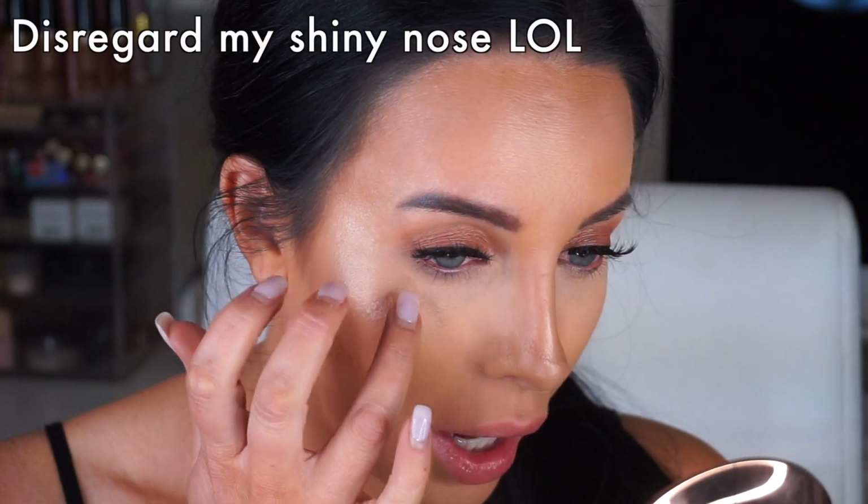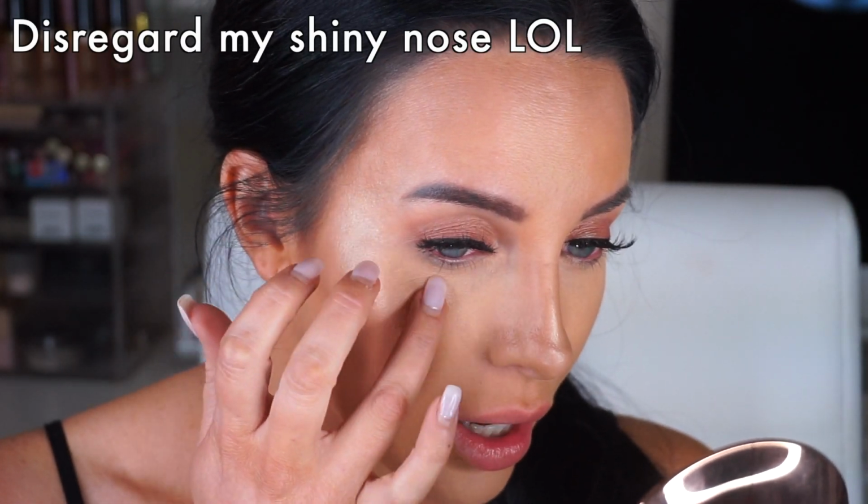I'm gonna see if I can zoom you guys in and see if you guys can really see that. I do get a little bit of creasing right here, and I mean, I do have a little bit, but like I said, nothing compared to what I normally get with other concealers, and my eyes are super bloodshot too, I'm sorry. But yeah, I am a huge fan of this.